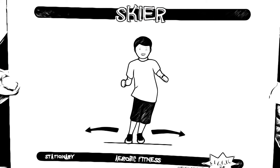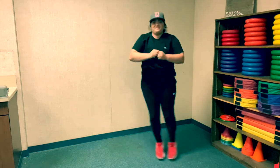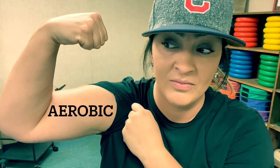Grab your imaginary skis. It's time for an example of the skier. Are you ready? It's time for 30 seconds of aerobic skier goodness. Go!